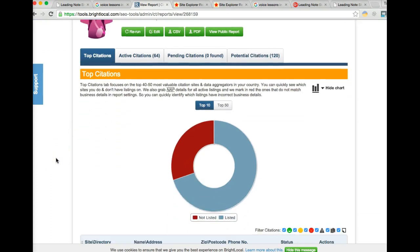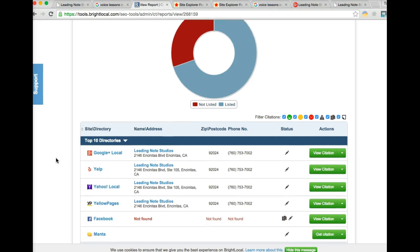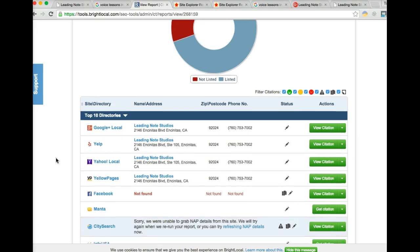Google looks to consistency as a top factor in citations. So it really wants you to have the exact same format in your name, address, and phone number for your different citation listings. And there's pretty good consistency across the board here. However, there are just some minor things like, for example, your Google Plus page, which is basically the model. You want everything to match the Google Plus page, because that's what's setting the standard. For example, that has 2146 Encinitas Boulevard listed as the address. But if we go down to Yelp and Yahoo Local, you can see that it's 2146 Encinitas Boulevard, Suite 105.